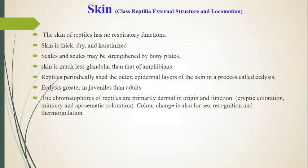Okay, so there is also another term: chromatophores of reptiles are primarily dermal in origin and function. Ye bhi dermis mein paaye jaate hain chromatophores. Ye kya kaam karte hain? Chromatophores are the cells, and which cells are they basically? These are pigment containing cells, light reflecting cells, and the group of cells found in a wide range of animals like amphibians and reptiles and other organisms also.